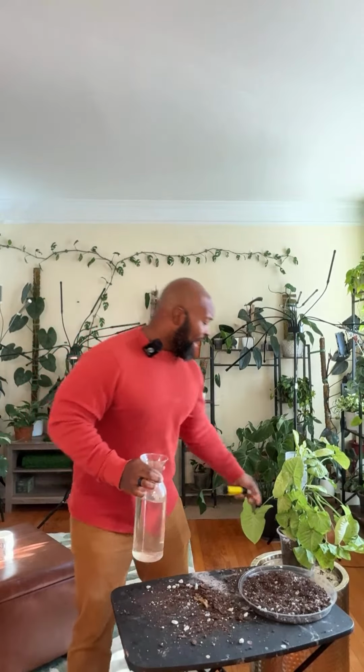So now, I'm gonna use the same water that this plant has been growing in because the water is fine. Super Thrive. This is what I use when I'm doing a repot. Now, I've been watching a lot of videos and so forth.